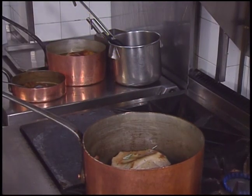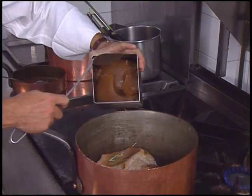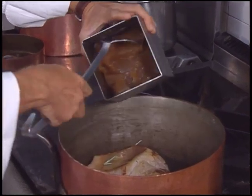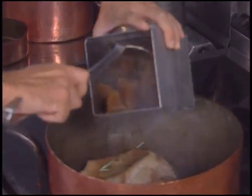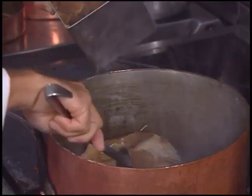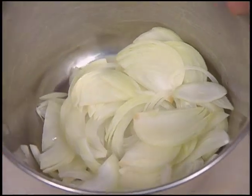Then highly reduced gelatinous veal stock is added. Some will be kept aside for the onion confit. The pork, vegetables, and stock go into a 200-degree oven for 9 hours.